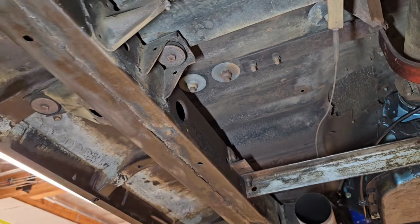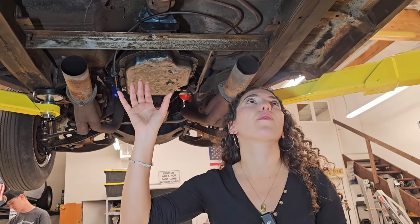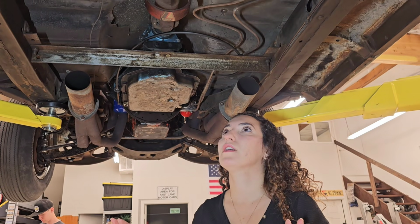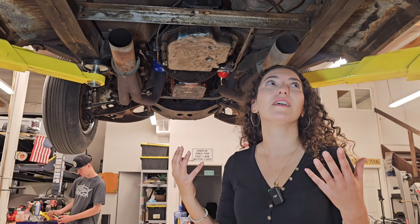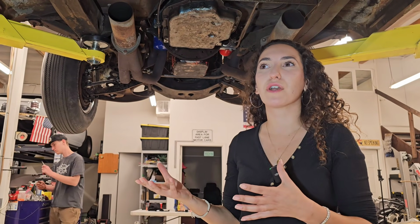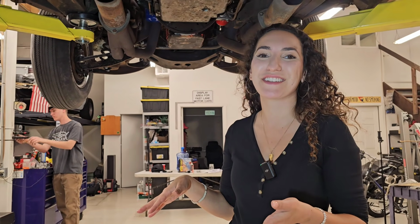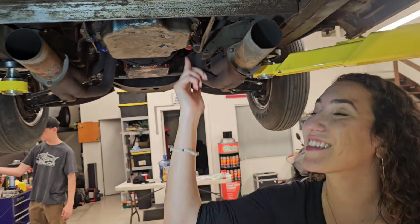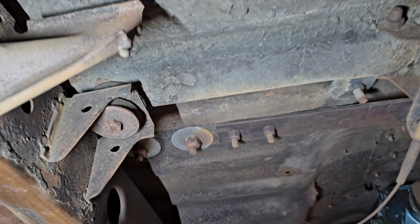I know some people are like, why didn't you paint it? But if you're looking at the floors, they're just too solid to ruin by painting or undercoating. I feel like cars that have undercoating, yes, it's for protection, but also you're usually trying to hide something. When this goes off to its next home, I want someone to know that they're getting a solid Tri-5. Yeah, this is a solid car underneath for sure.